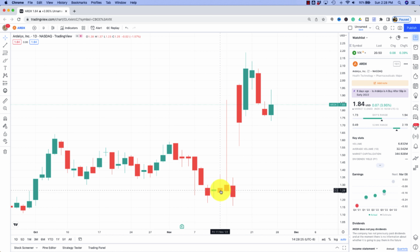Now I sold the cash secured put with a $1 strike price, meaning that if the stock price dropped below $1, the option would get exercised and I would be assigned the shares. Well, now let's jump forward to the expiration date, November 18th, to find out what actually happened.